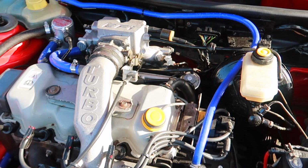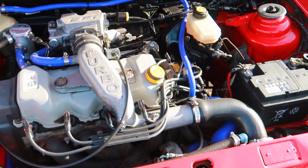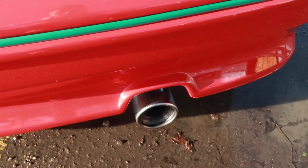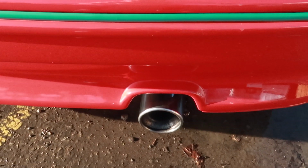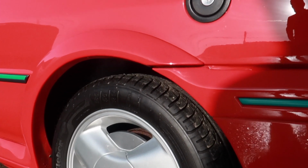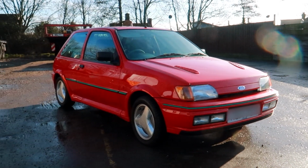The quoted power output was 132 brake and 132 pound-feet of torque, which gave the car a top speed of 133 miles an hour and a 0 to 60 of 7.9 seconds. The car wasn't very well received upon release, communicating poor handling, bad steering feel. Compared to the 205 GTI, it just was no comparison. But we're going to take it out on the road today and see what this car's like on the road in 2020.